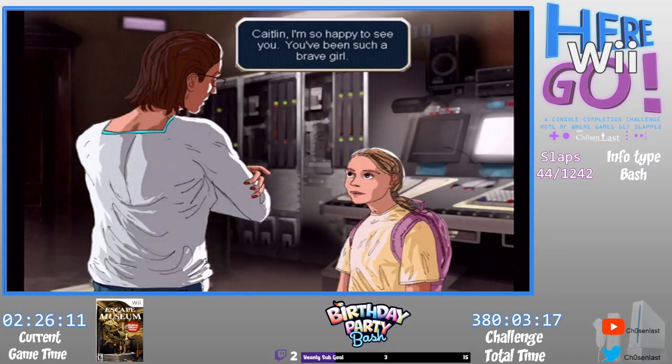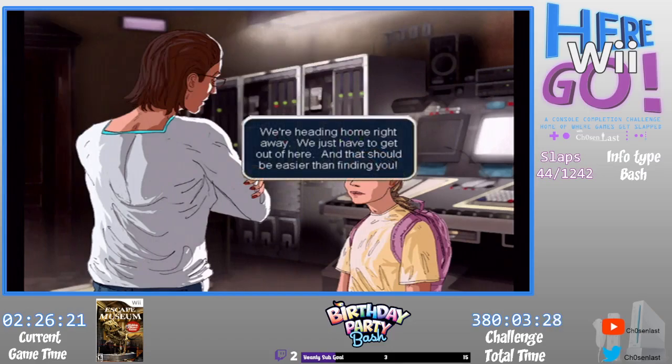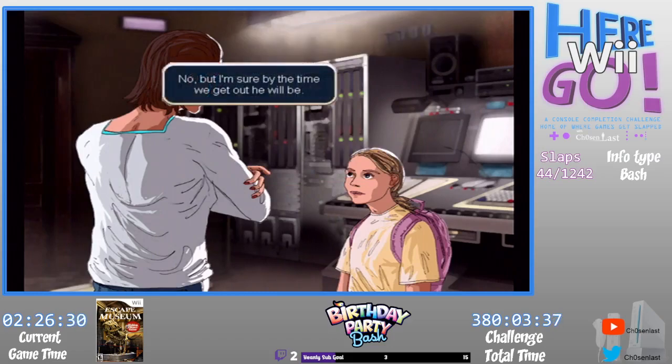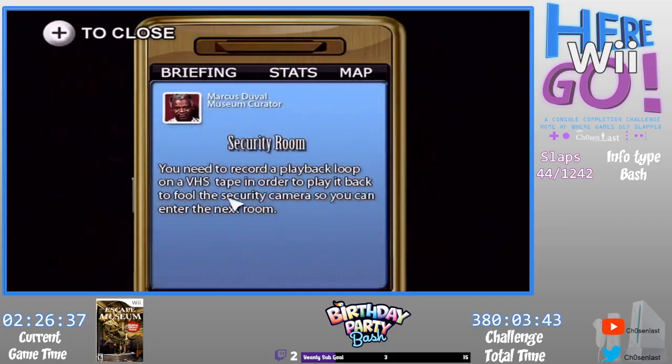Caitlin, I'm so happy to see you. You've been such a brave girl. Mommy, I'm so worried. Can we go home now? We're heading home right away. We just have to get out of here, and that should be easier than finding you. Is Daddy here yet? No, but I'm sure by the time we get out, he will be. Okie dokie then, let's go.